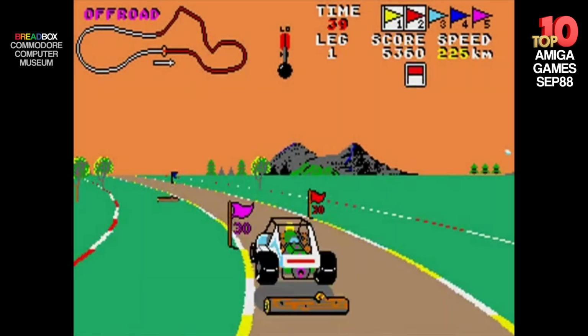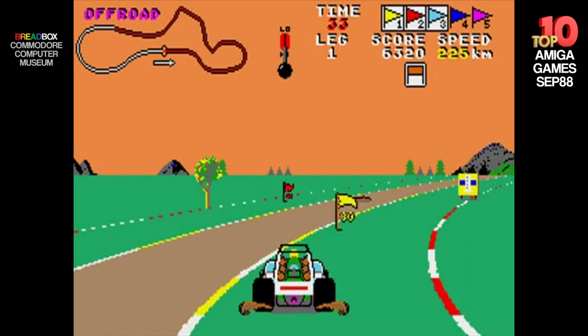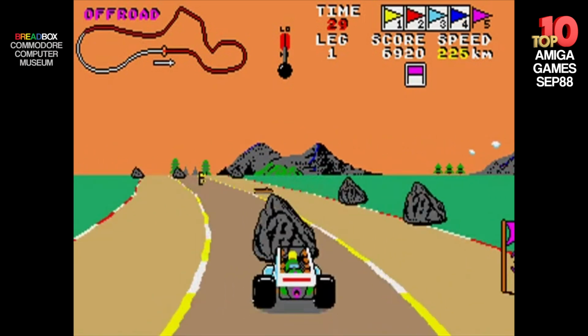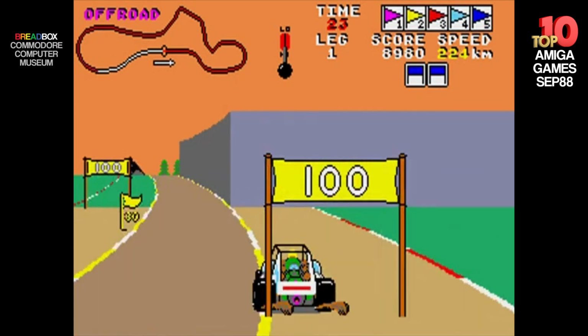And number 4, Buggy Boy. If you had a Commodore 64 in the day, you would have played the excellent arcade conversion of Buggy Boy. If you upgraded later to the Amiga, did you end up playing Buggy Boy? How do the two versions stack up against each other? Let me know in the comments below what you think.